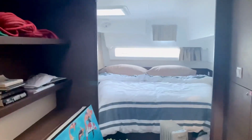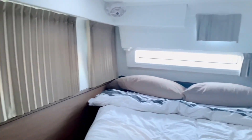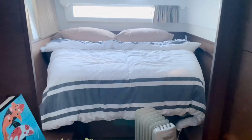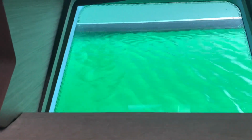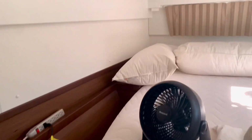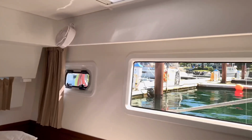So how many rooms here? Well, I think there are four beds, like three larger beds and then one. This is dad and mama's room? Yeah, it is. Nice. It's like a full-on bedroom. Servants' quarters. Oh, it's beautiful. Yeah.